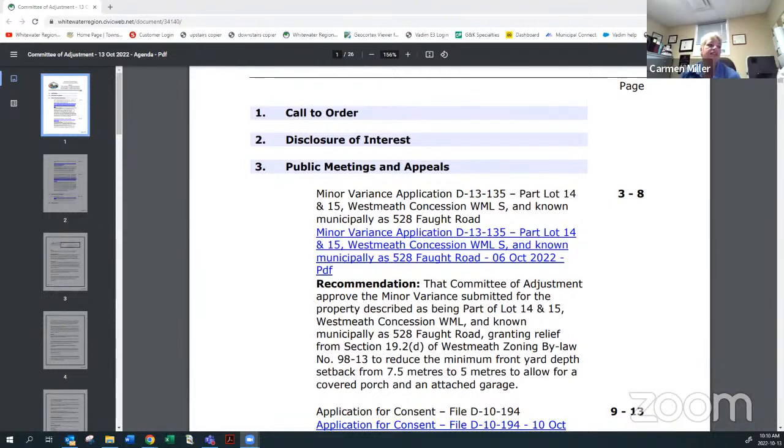So the recommendation is that the Committee of Adjustment approve the minor variance submitted for the property described as being part of lot 14 and 15, Westmeath, concession WML, and known municipally as 528 Fott Road, granting relief from section 19.2D of Westmeath zoning bylaw number 9813 to reduce the minimum front yard depth setback from 7.5 meters to 5 meters to allow a covered porch and an attached garage. Mover and a seconder.